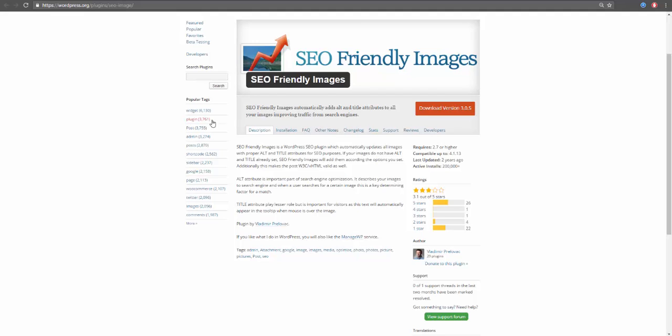It's also great for accessibility as well. So definitely check out SEO Friendly Images. This plugin simply automatically takes the title of the image and adds that as the alternative text.